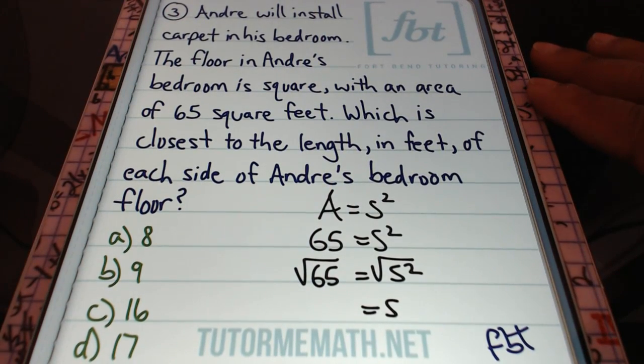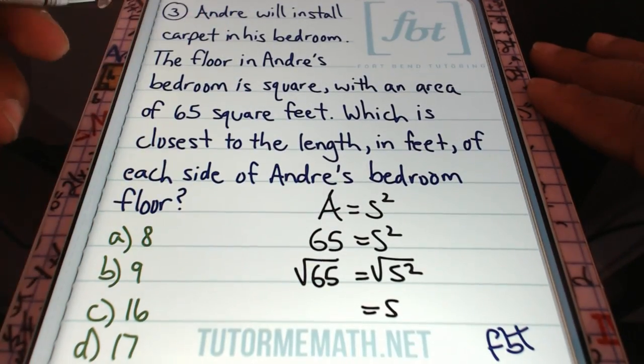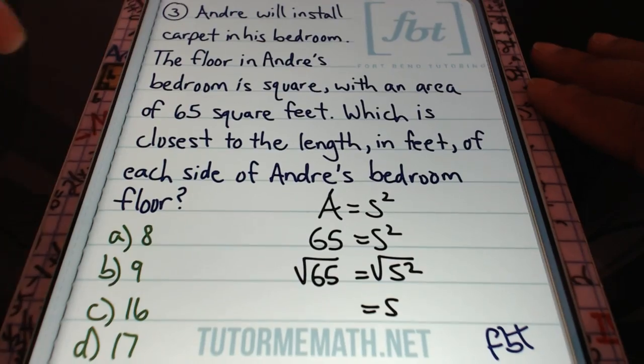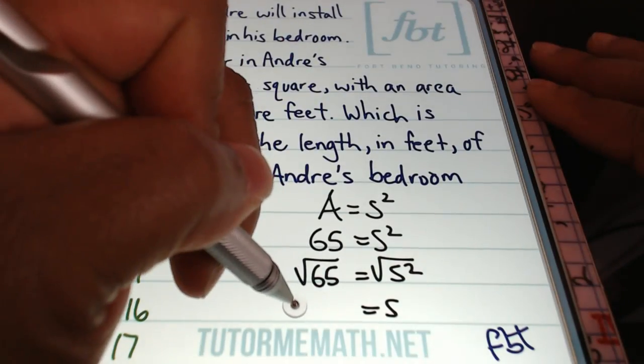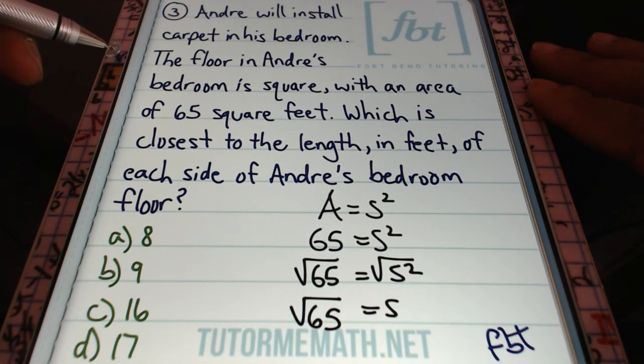So assuming that the length of the side would be at the least 0 and definitely a positive number, we can leave the s as an s. But we also want to find out the value of this square root of 65 now. And the way we can approach this is as follows, okay? We can go ahead and do the following.